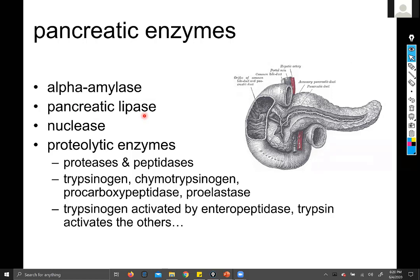Additionally, we have nuclease. So we don't traditionally think of nucleic acids as being nutrients, but if you're eating living things, you're also eating DNA and RNA, so those have covalent bonds as well, which have energy in them, so why not use them, right? The biggest class of enzymes, though, from the pancreas are ones that digest protein. So all of these subheadings here are all about breaking down proteins and subunits of proteins, which, if you look at the sheer number of them, is kind of shocking.